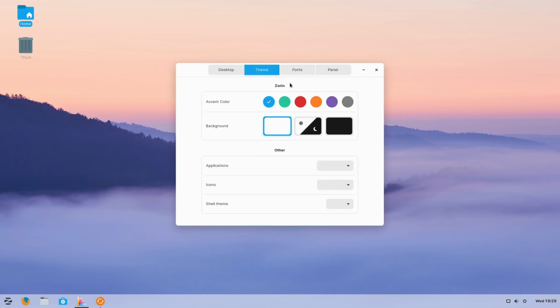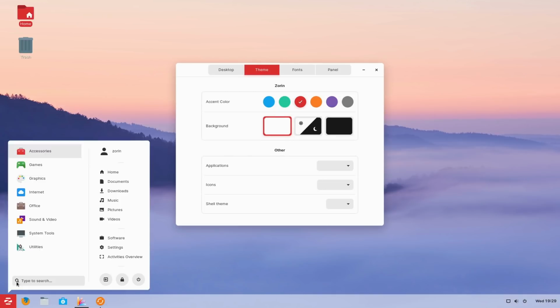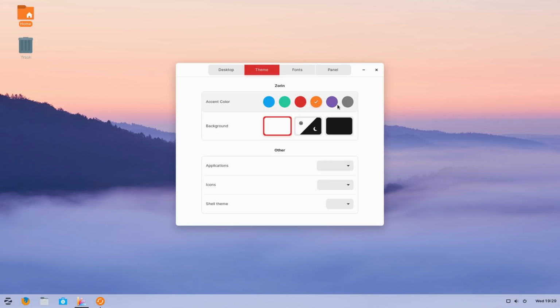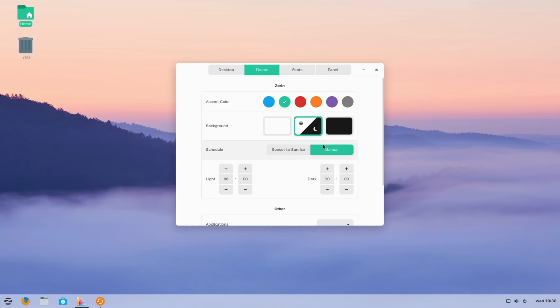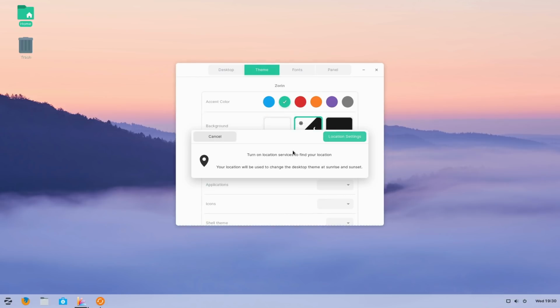Inside of our theming, we do have a very nice accent color here. This one does work automatically, unlike Feren. So you can change your various style colors on the fly. So very much like a Windows 10 feel, where you can go with whatever feel you're looking for. Now we have more of a lighter background, more of your darker theme, and you do have this middle ground here.